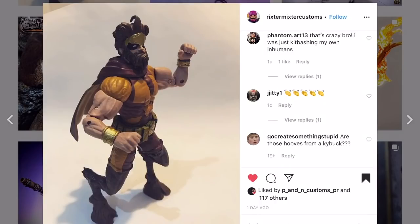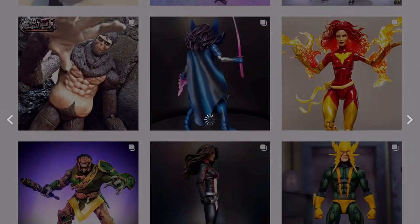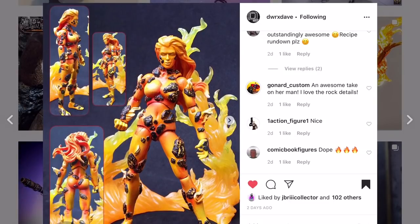Moving on to Rickster Mixter Customs with Gorgon the Inhuman. Great use. I don't know where you got those legs. You probably sculpted a little bit, but it definitely shows the character well. Looks like you got some Hercules stuff on there. Digging it.